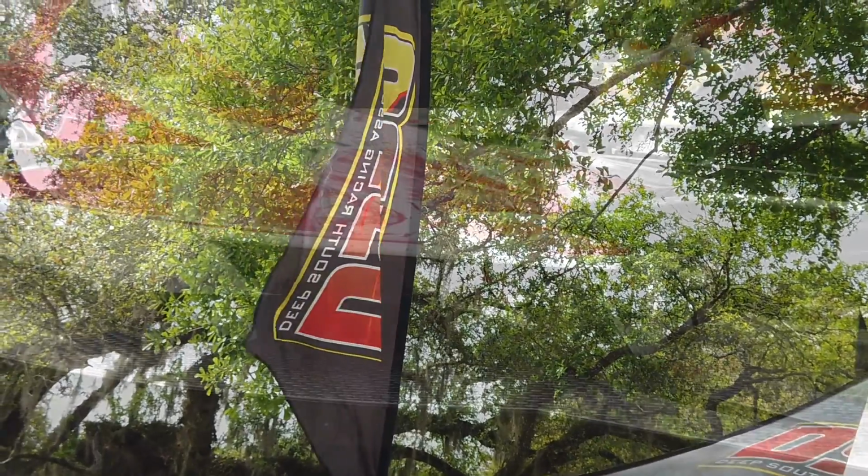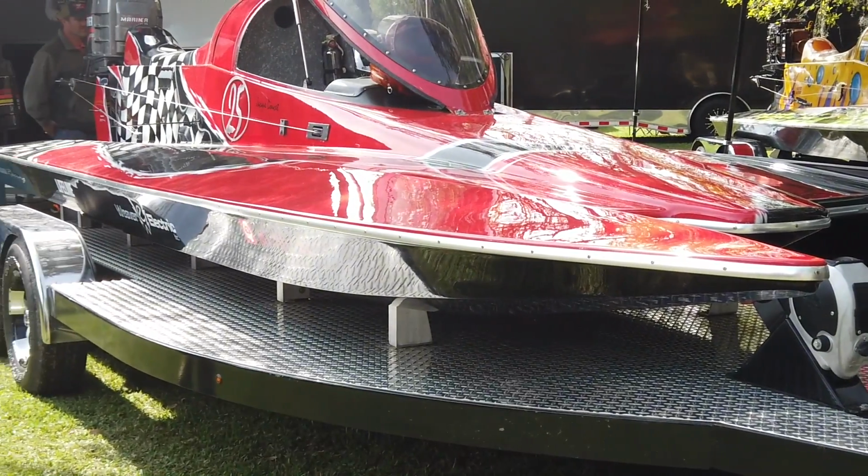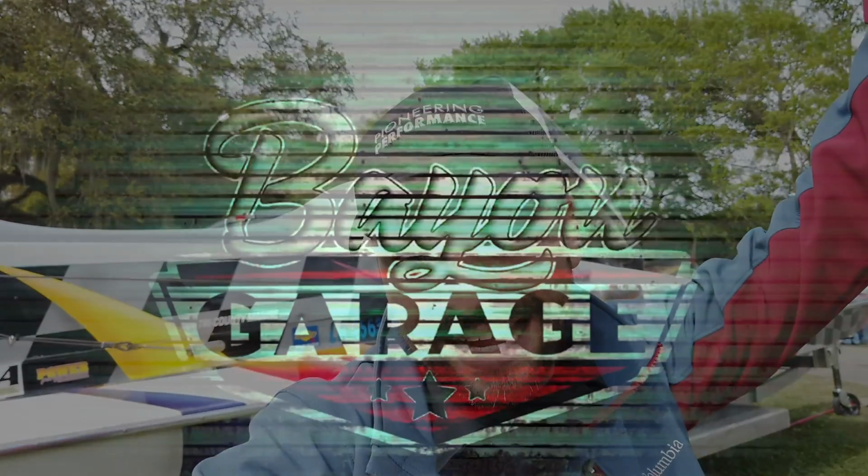So we left the Bayou Garage today to head down to Catahoula, Louisiana to go to the boat races. It's the DSRA boat races. That's what's happening in the garage today.